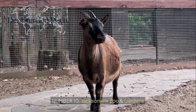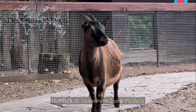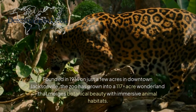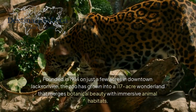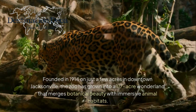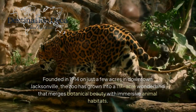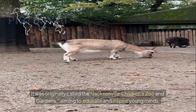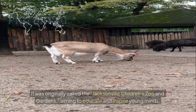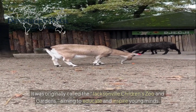Number 10. Jacksonville Zoo and Gardens. History and overview. Founded in 1914 on just a few acres in downtown Jacksonville, the zoo has grown into a 117-acre wonderland that merges botanical beauty with immersive animal habitats. It was originally called the Jacksonville Children's Zoo and Gardens, aiming to educate and inspire young minds.